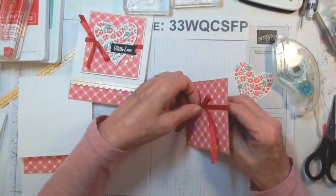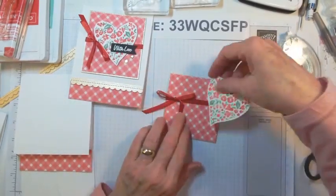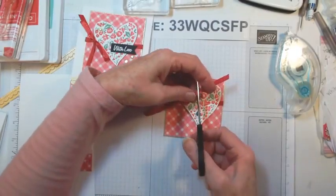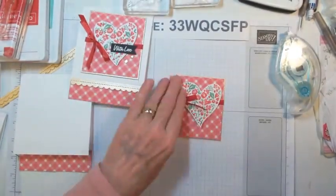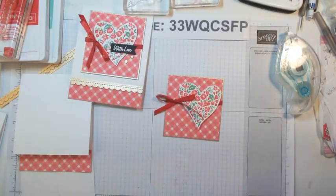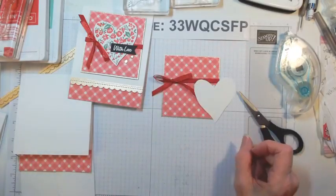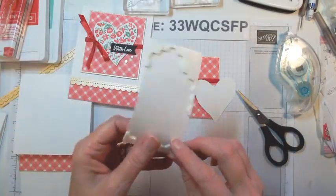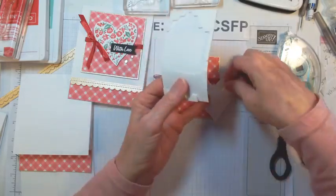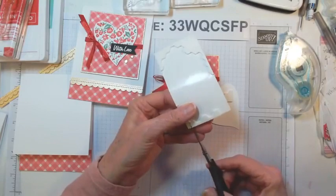So I'm going to want it over to the side a little bit. Once you get it tied, then you can manipulate it and fiddle with it a little bit to get it to go where you want it to go. And give those a little trim. This will look nicer if it's mounted on some adhesive dimensionals. Big old piece right there. I'm just going to cut that off. Use it just like that.